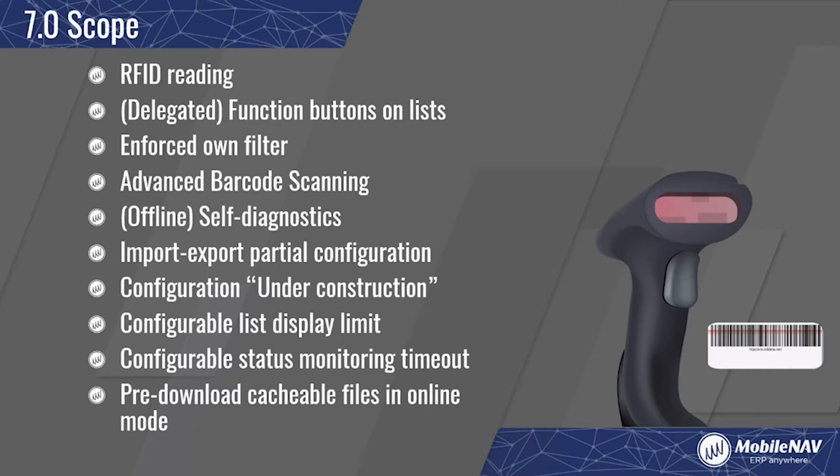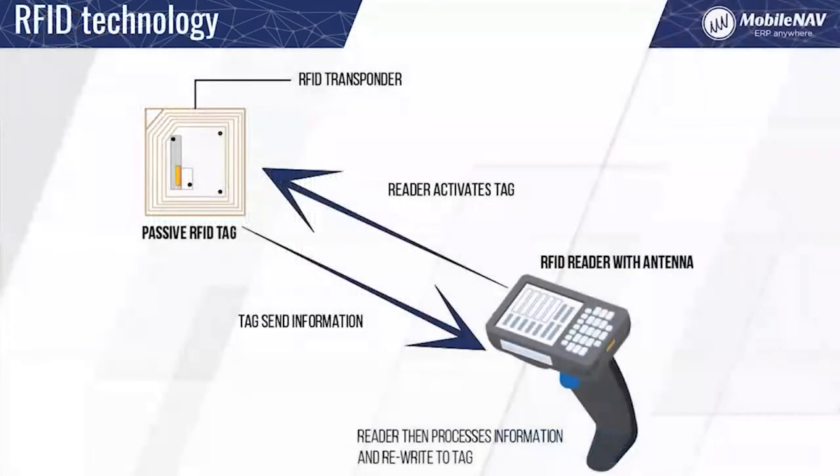Some other partners have already requested to be able to import and export partial configuration. Now it will be available. Under construction will be used for temporarily disabling certain features in the configuration while you are basically editing the configuration, and some minor improvements like configurable list display limit or status monitoring timeout. So let's see the biggest topic, which is RFID.